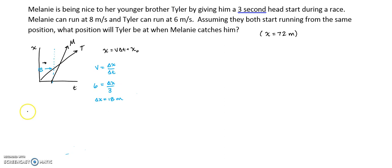So now I can say, well, here's the equation for Melanie. Again, we're using this equation right here. We don't know the final position, but her velocity is 8. And we're looking for the time interval, plus her initial position is 0. Then we can go with Tyler. So for Tyler, don't put an equal sign, put dots. Tyler has an unknown final position. His velocity is 6. His change in time is also unknown, but we now know that his starting position in this scenario would be 18 meters. So that's two equations, two unknowns. So now we can do the old thing where, hey, let's just set them equal to each other and do some algebra.